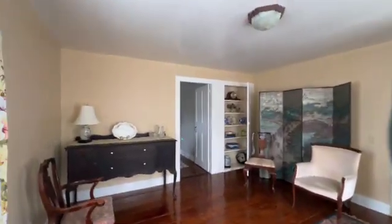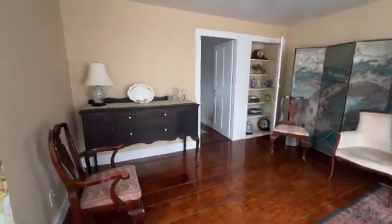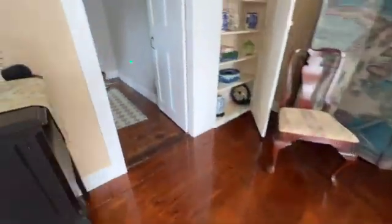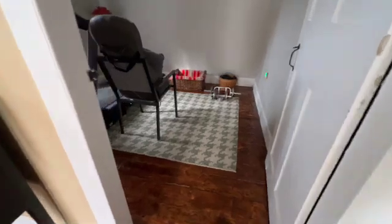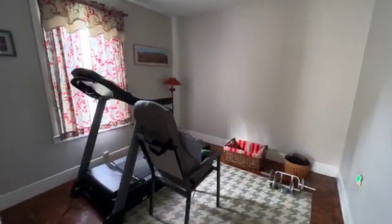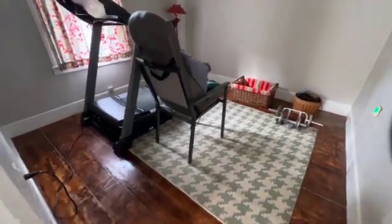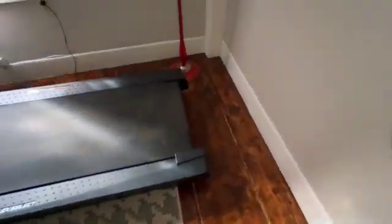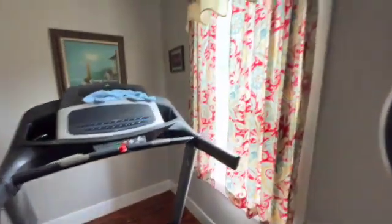This house is old school Vermont. Some of the rooms have been done over, like this one, but the owners are moving on. Another small room, again, like an office, TV, a little computer room for the kids. Those beautiful floors again. They're going to have a treadmill here. I don't know if I'll do that.